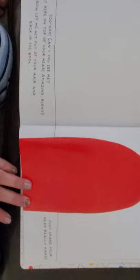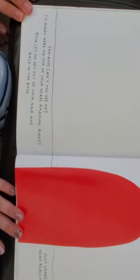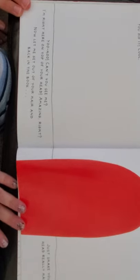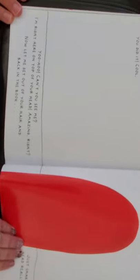You did it. Cool. Where'd it go? Yoo-hoo. Can't you see me? I'm right on top of your head. Amazing, right? Now let me get out of your hair and back into the book. Just shake your head really hard. Okay, everybody, shake your head. Ready? Shake, shake, shake, shake, shake. You shaking, Luke? Shake, shake, shake.